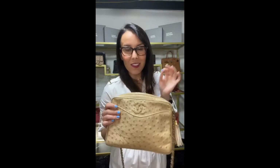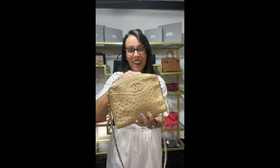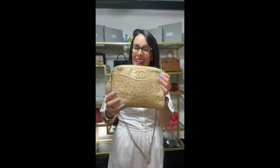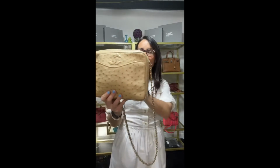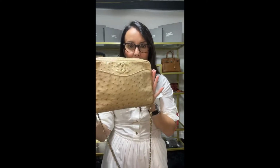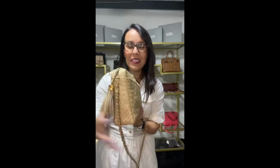The price for this is 2,220 pounds, which is 2,931 US dollars, which, guys, again, it is an exotic bag. It is a vintage Chanel bag. Other than the things that I pointed out, the actual leather of the bag is absolutely amazing.